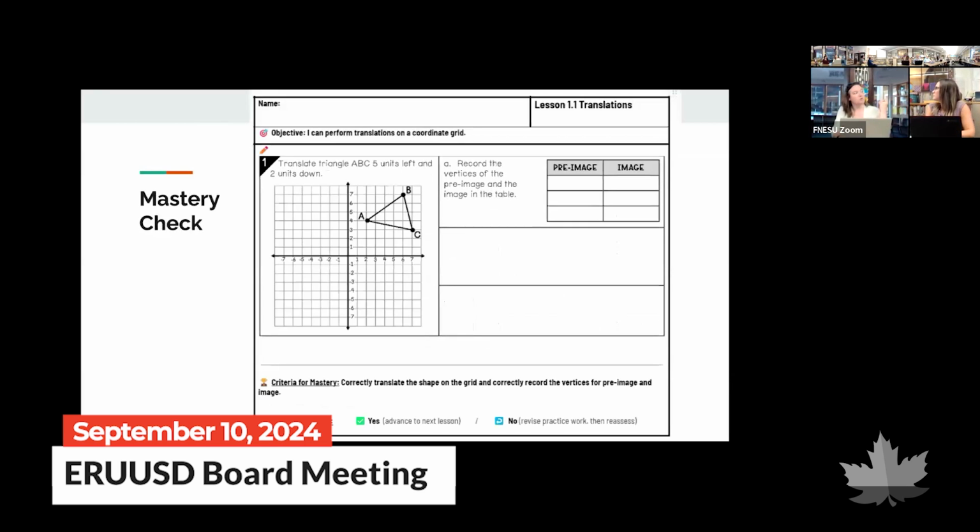It's just one short question, checking their understanding. They have to do it completely independently. They have to move away from other people. I do have an area in my room that they can go to, or, since my class is really small, they also could just sit at a desk away from other people. But they know what the objective is. They know what they have to do to meet it. And then immediately I check it and tell them either, yes, you met it, you can go to the next lesson, or no, here's what we need to do to revise it.